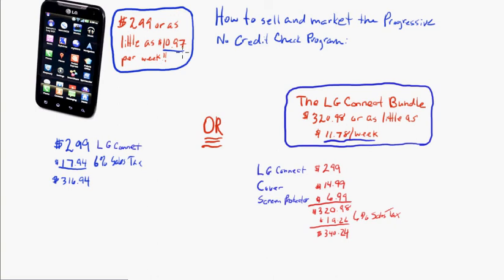Now, how we get to the $10.97 a week is very simply like this. We're going to sell the LG Connect for $299. 6% sales tax is $17.94, which gives us a total of $316.94. Now from there, when the customer finances this item through Progressive, Progressive will lease it back to the customer, but Progressive does not charge an APR or interest rate.